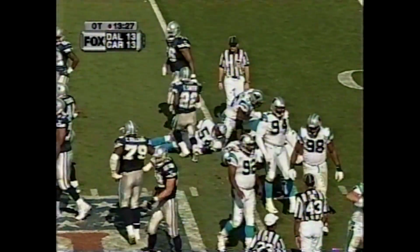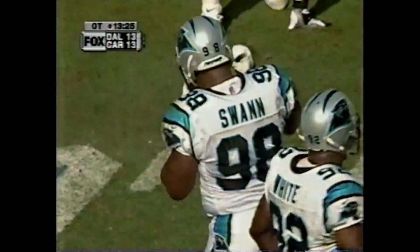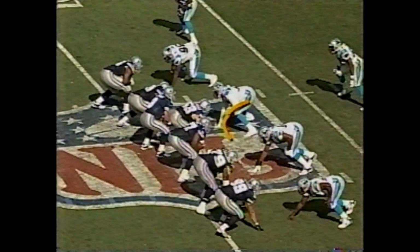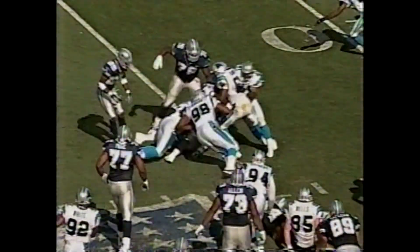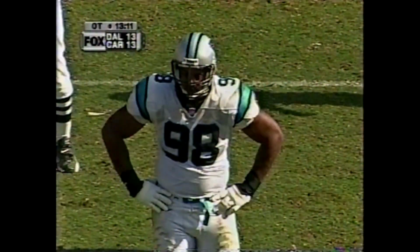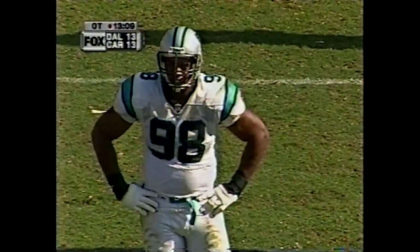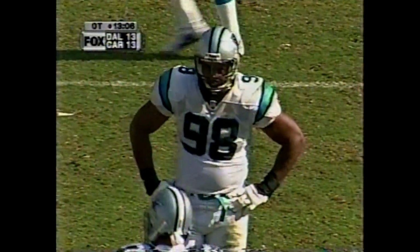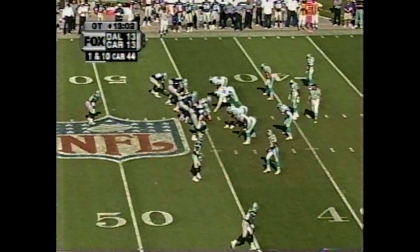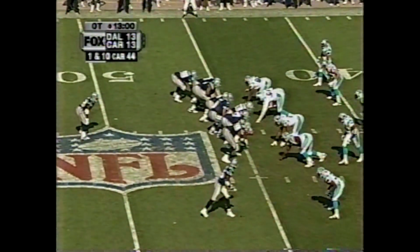Boy, Kenny, how about the power of Eric Swan? I mean, we talked about putting these guys in, the difference that they make. Watch him here. Look at this. Look what he does to Solomon Page. I mean, he just manhandles him, and it's fortunate that Emmitt Smith is running the other way. His knees are bad, so he can only play about 30 snaps a game, but boy, when he's playing them, he's a force. He's had 7 knee surgeries.